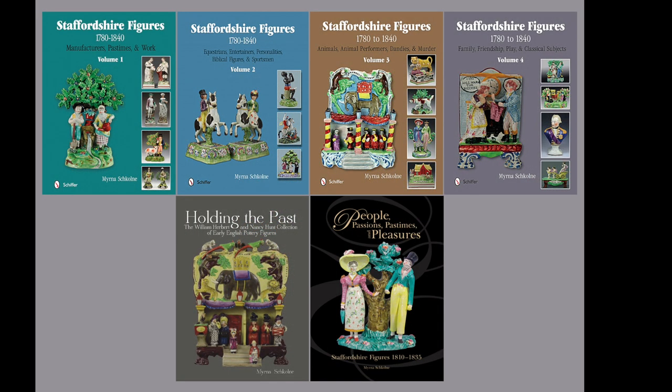Staffordshire figures also depict parents and children in biblical and classical contexts, but today I have focused on figures showing family life in the pre-Victorian era.